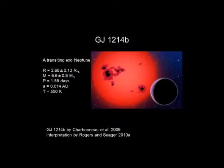I'm going to talk about a planet called GJ1214b. This was another person, Leeds, who cataloged a bunch of nearby stars. This is a transiting planet, we call it a mini Neptune, some people want to call it a super Earth. It is about 2.68 Earth radii, its mass is about 6 Earth masses, and its period is only 1.5 days. It means it goes around the star every 1.5 days. Its temperature is about 550 Kelvin. This is heralded as the first transiting super Earth. You can get a lot of information about it.